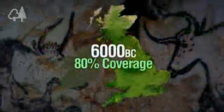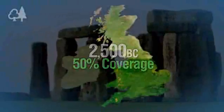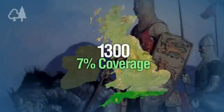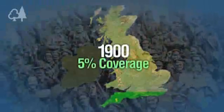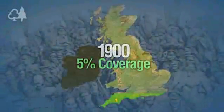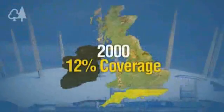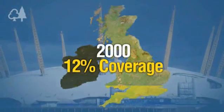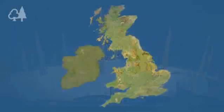Our own history here in the UK has been one of deforestation. This happened over thousands of years, and our forest area reached an all-time low at the beginning of the last century. At that point, woodland cover in the UK was just 5%. We have rebuilt some of our forest resources. In the last 50 years, the UK's forest area has more than doubled.